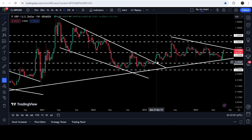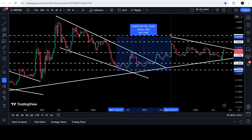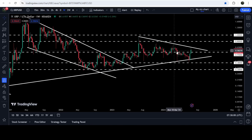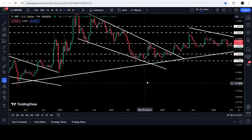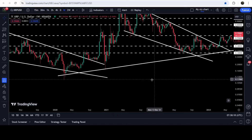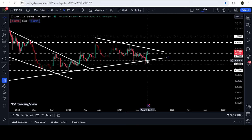And after the breakout, you can see that we had a nice pump. And so far from this low to here, you can see that XRP has pumped almost 230%, but could not break out this long-term resistance of 80 cents. And now recently it has once again bounced very well from the support of this symmetrical triangle. By the way, this is quite a long-term support that is coming from the month of March 2020. We had a bounce here, another bounce here, and almost another bounce here as well, another bounce here, and this is the most recent bounce.